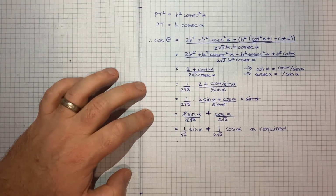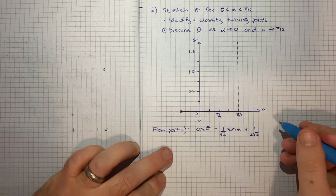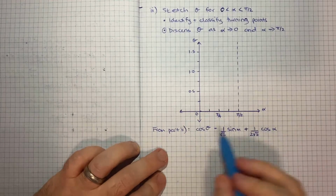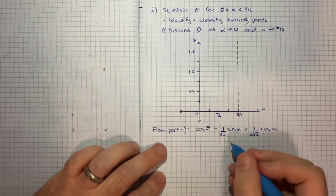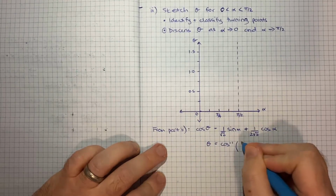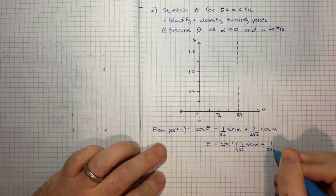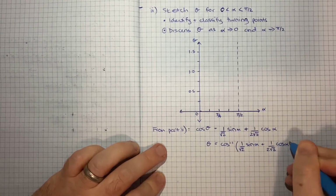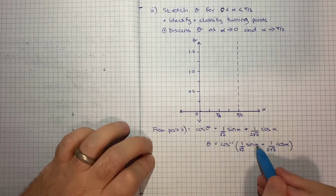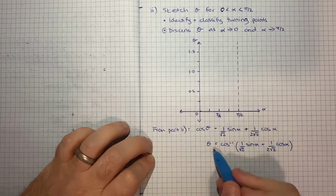So this is what we've just shown. So that's plus 1 on root 2 sine alpha plus 1 on 2 root 2 cos alpha. We know that from part 2. So if I isolate theta here, theta is equal to the inverse cos of that plus 1 on 2 root 2 cos alpha. So now we can just go, well, when I plug in 0 here, what does theta become? And when I plug in pi on 2 here, what does theta become?